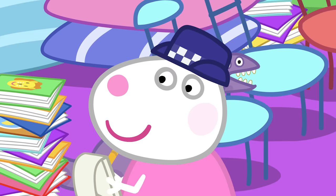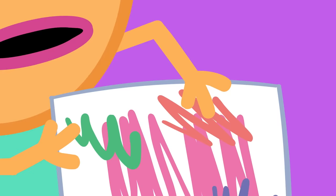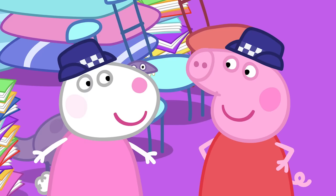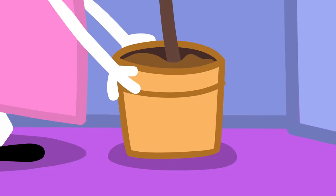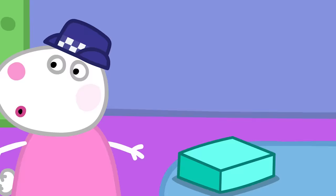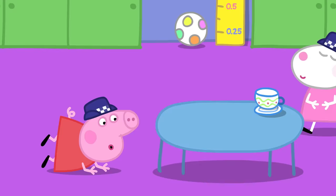Candy Cat, can you remember what colour the special pen is? Red? No, green. Actually, pink. No, blue. Aha! You've been very helpful. Let's take a big look around. The special blue pen must be hidden somewhere. Peppa and Susie are searching everywhere for the special pen. But they can't find it anywhere. I can't find it anywhere.